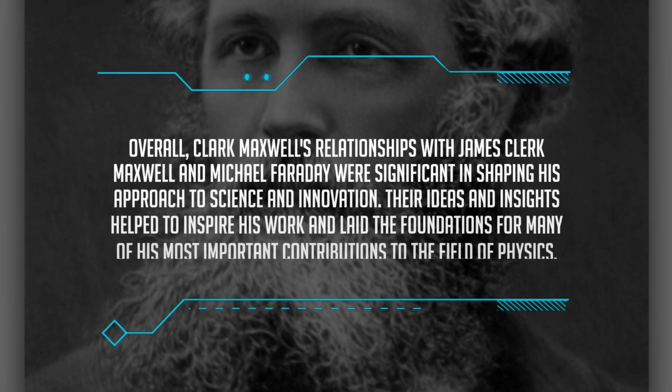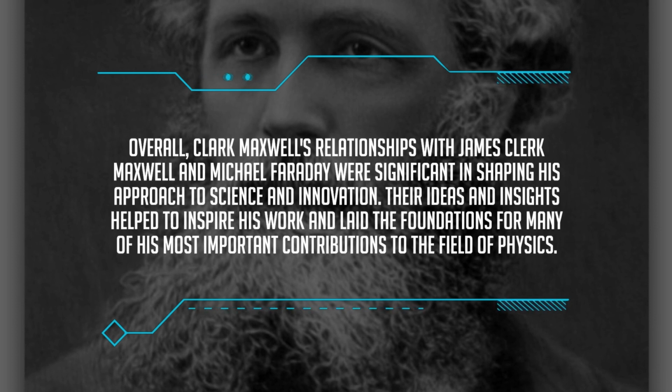Overall, Clerk Maxwell's relationships with James Clerk Maxwell and Michael Faraday were significant in shaping his approach to science and innovation. Their ideas and insights helped to inspire his work and laid the foundations for many of his most important contributions to the field of physics.